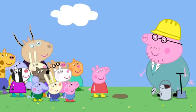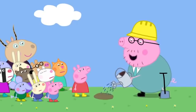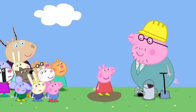Peppa, please test the puddle. This puddle is too dry. Let's add some more water. Please jump again, Peppa. This puddle is just right. Nice and muddy.